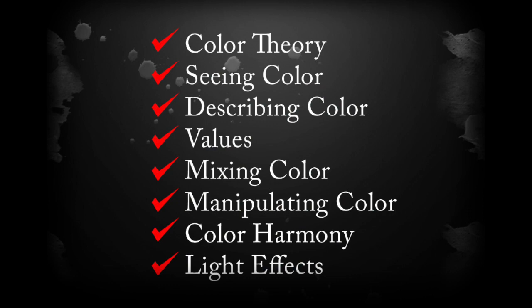Some of the things we're going to cover in the course are color theory, seeing color, describing color, values, mixing color, manipulating color, color harmony, and light effects. So by the end of this course, you're going to have saved yourself years of struggle, and you'll have a thorough understanding of color and how to use it in your paintings. So let's get you started with the first chapter, the history of color theory.